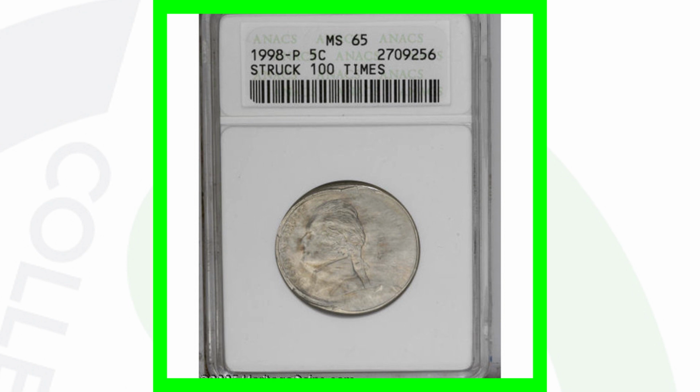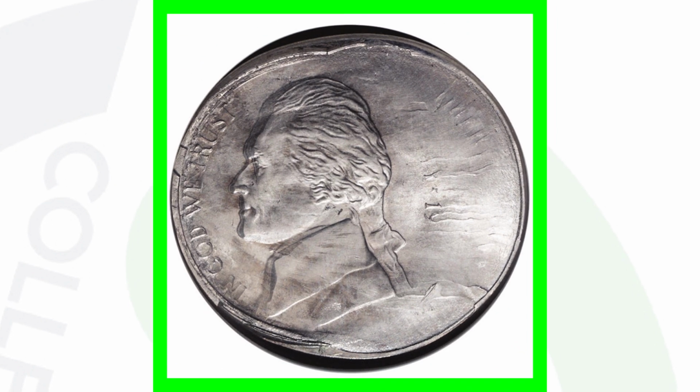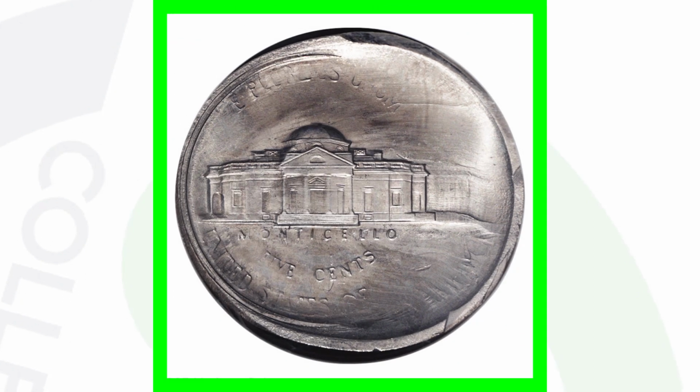Now I showed this coin in a previous video a while ago. This is a 1998 P mint mark Jefferson nickel that was struck 100 times, graded by Annex at a mint state 65. Look at that, that is insane. This nickel ended up selling for over $2,000.